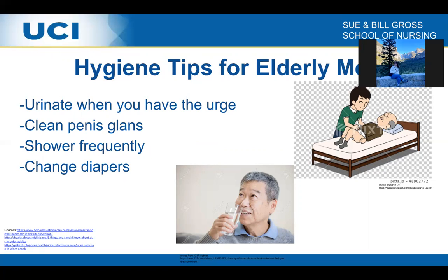Also shower frequently to reduce this plaque, and change diapers at least twice a day for both elderly men and elderly women.